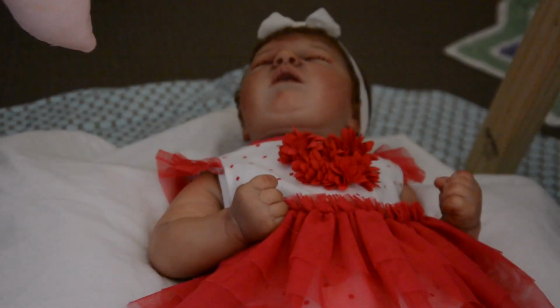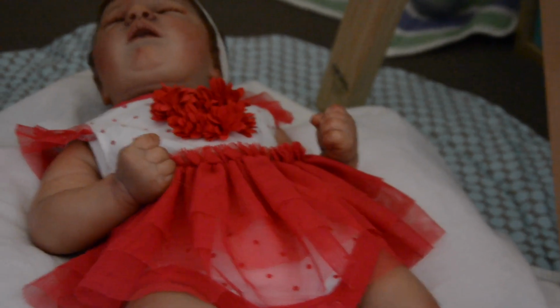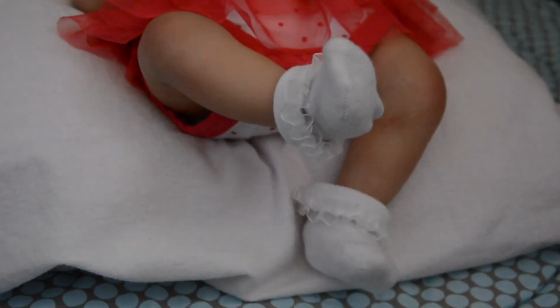But I am going to go and get her bottle and everything ready so we can feed her and get her ready for bed. But look at her little socks. Aren't they just so cute? And her little leg. She's just super cute.